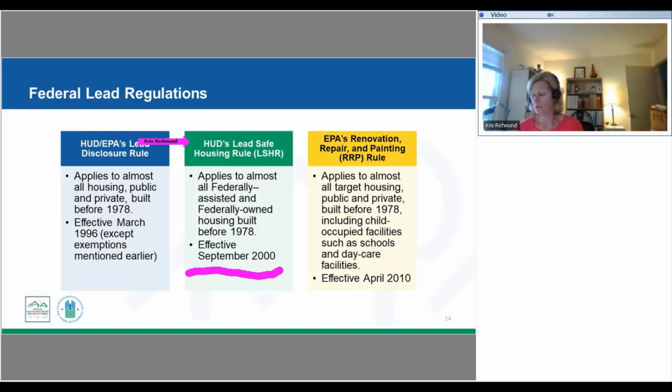It's enforced by HUD. And then we have our EPA RRP rule, renovation, repair, and painting rule. This applies to almost all target housing, and target housing is housing that's built before 1978. And it's for any renovation or repair painting project done by a contractor that disturbs paint in pre-1978 homes, child cares, and preschool facilities. And this has been in effect since April of 2010. It is enforced by EPA and some states as well.